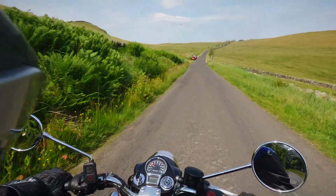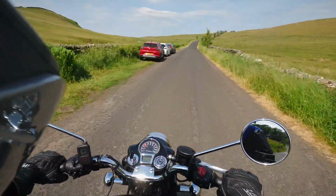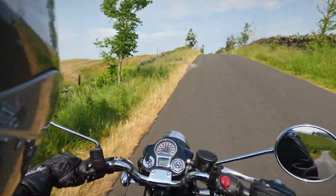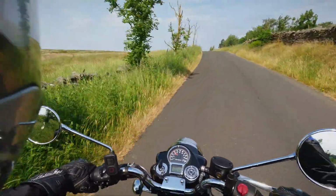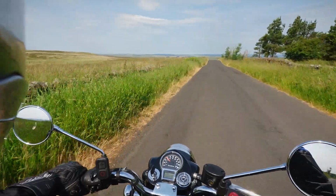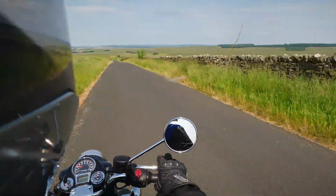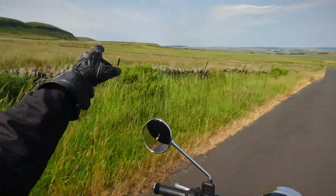So we're over the other side of the wall now. There's a big hare there just running into the field. What sort of view are we going to get when we get over this crest? I think the word for it is epic. Oh my god. Look at the line of hills over there.